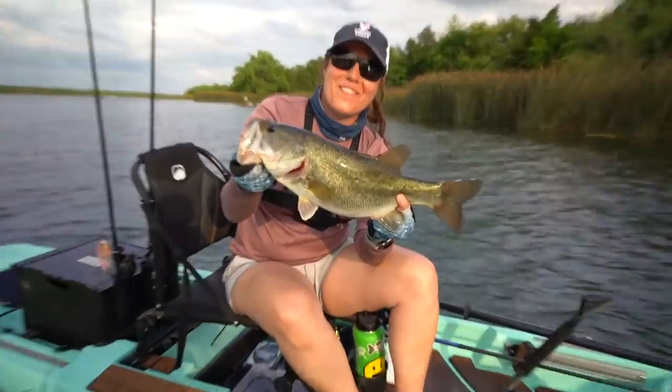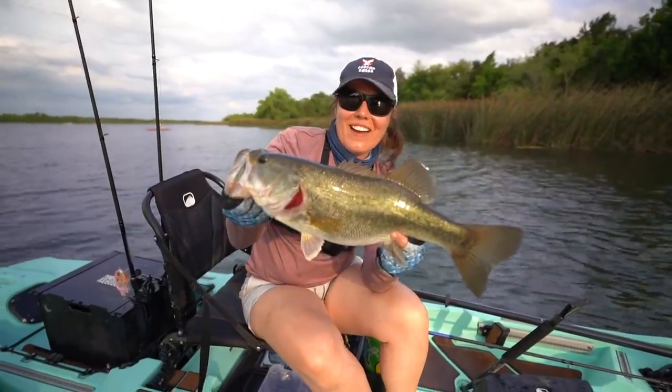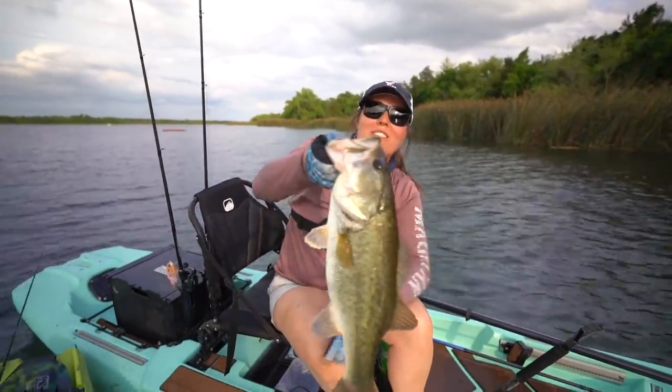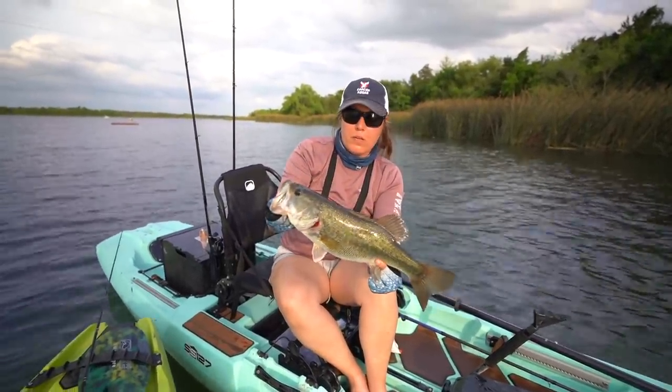Check it out, guys. Fish number 2 for me. I just told y'all a little bit about it on the GoPro. Good deal. I couldn't tell quite how big this guy was until I got him closer to the boat because he was digging hardcore into the grass. I just tried to keep my rod tip low. Didn't want him jumping out of the water.